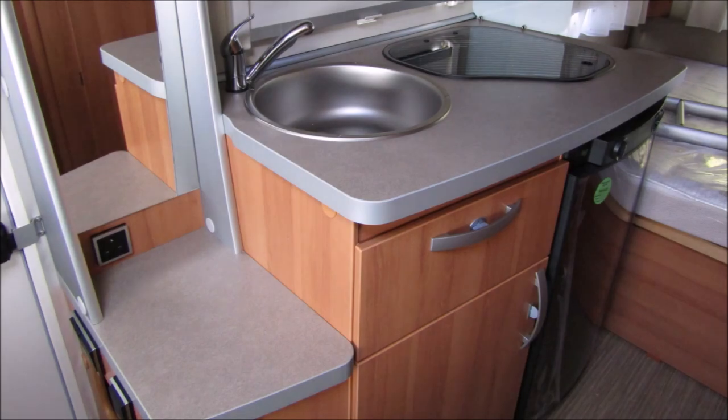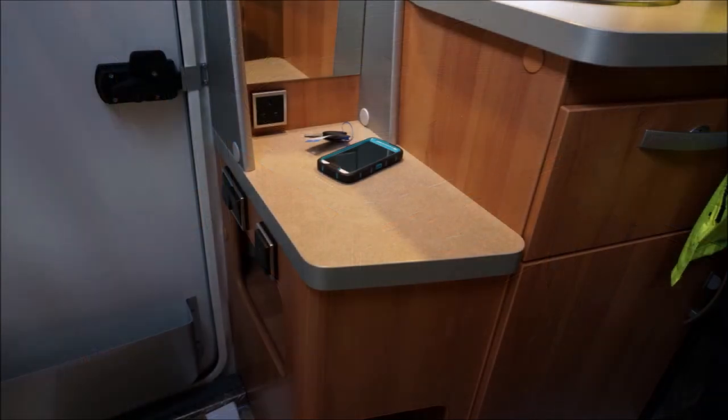Anyway, this is the space that needs something. This shelf is just at the right height to have become a general dumping ground most of the time if it's not occupied by something. Of course, if we're parked up somewhere, then the toaster and the kettle are put here because there's a 240 volt socket at the back.